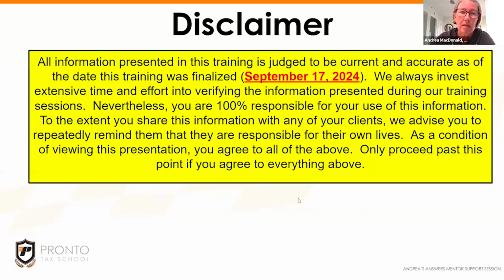So the same disclaimer that we give every week. This is as accurate as I know it to be as of today. We all know anything to do with tax can change at any time. And it could be that between the time when I put this slideshow together and now something has changed that I didn't pick up. So you are responsible for doing your due diligence.